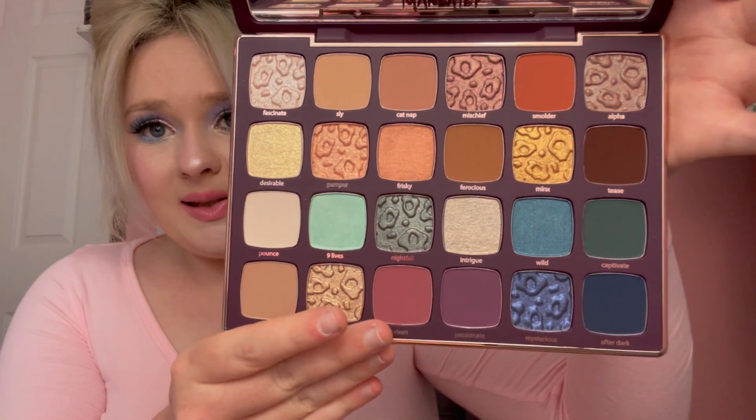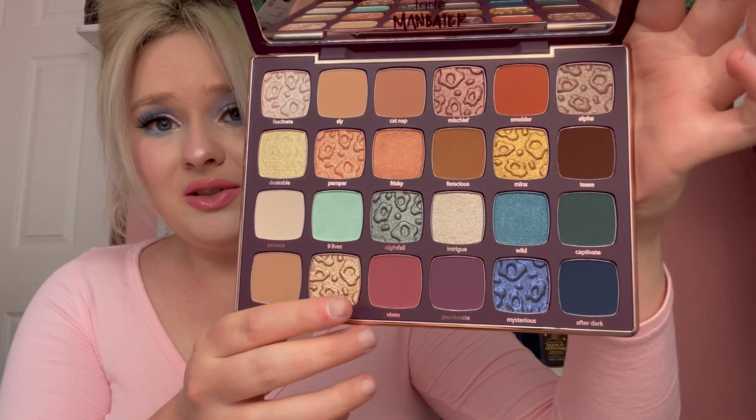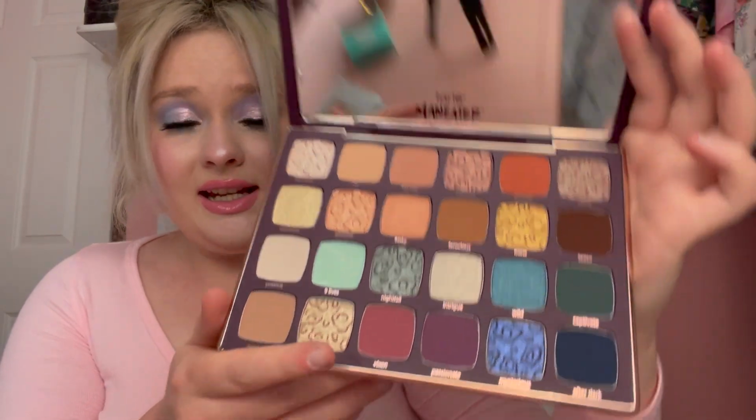But I've seen some really pretty looks from people that I trust on YouTube. Just like, I have to have it. So this is what the color story looks like on the inside. Again, I love the first one that they had, and I think you're still able to get that one if you don't have it and want it. But this is what it looks like. Again, I picked this one up from Ulta along with that Too Faced one, if I didn't mention that. I just wanted to mention that because I know you can get them off of Sephora as well.